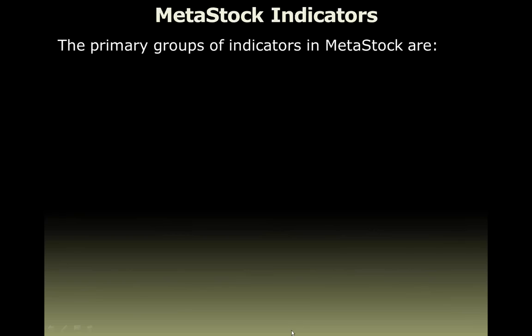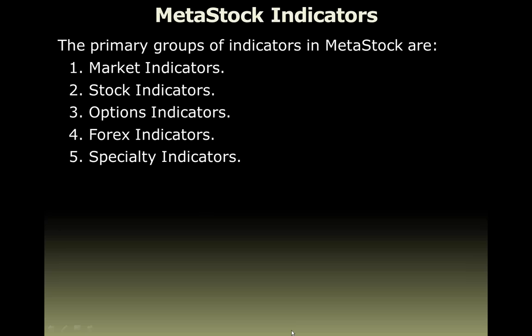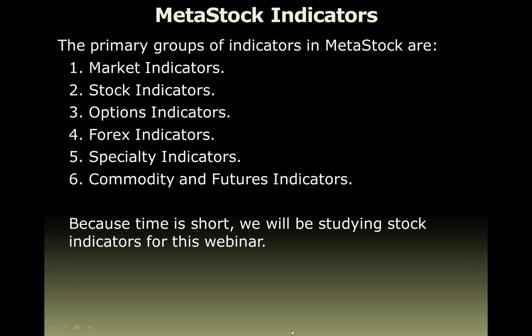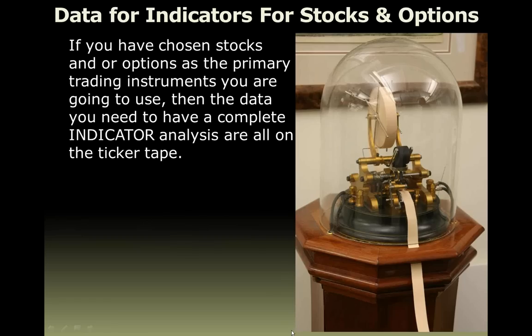So the primary groups of indicators in MetaStock are, they have many market indicators. They have tons of stock indicators, options indicators, which are great, forex indicators, specialty indicators, commodity and futures indicators. Because time is short, we'll be studying stock indicators for this webinar. So the data that's available, if you've chosen stocks and/or options as the primary trading instruments you are going to use, then the data you need to have a complete indicator analysis are all on the ticker tape.